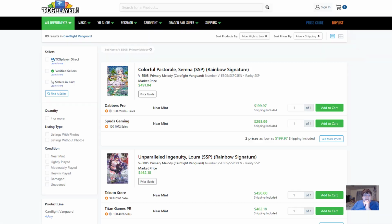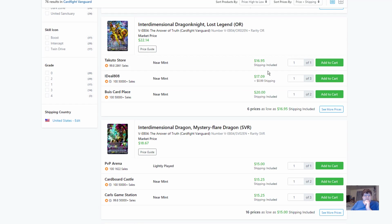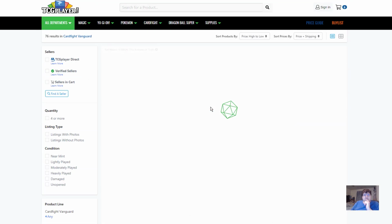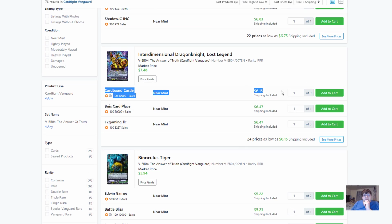Yep, they relaxed. I'm not touching Bermuda today. Today's not a Bermuda day. Leopold's down to 25s. Himiko's at 27s. Alright, still decent value. That's what we like to see. Our cards are still worth money. Still 7s on these. Okay.